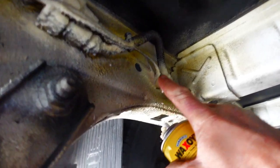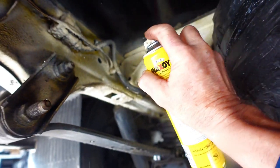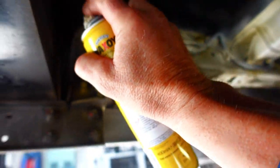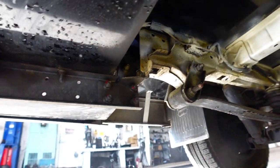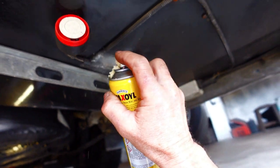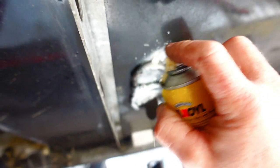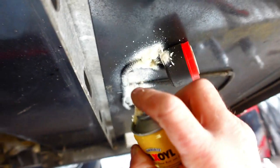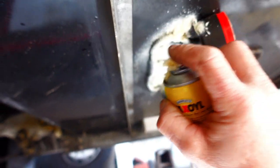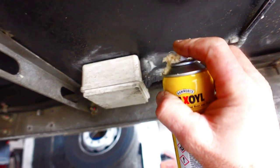There's the post, the earth post, absolutely lubricated right up. You just can't get enough of this stuff. I can't anyway. Got the alarm system, the growler, so we'll get plenty of lube around them little brackets again. Keep it all free from rust, even the little screws on the cabling.